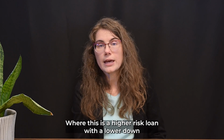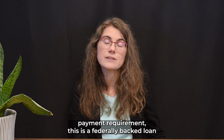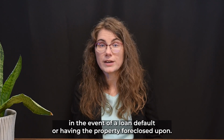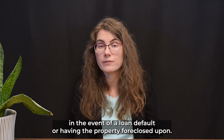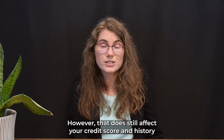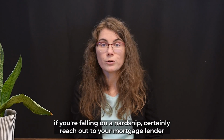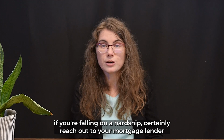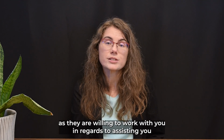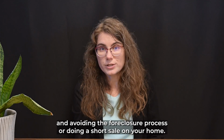Where this is a higher risk loan with a lower down payment requirement, this is a federally backed loan that protects the lender in the event of a loan default or having the property foreclosed upon. However, that does still affect your credit score and history if anything were to happen. So of course, if you are following a hardship, certainly reach out to your mortgage lender as they are willing to work with you in regards to assisting you and avoiding the foreclosure process or doing a short sale on your home.